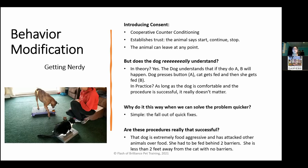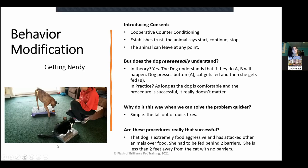There are very clear rules. This is a pretty advanced session with her. This started out with her behind an X-Pen with a remote feeder, like a food robot, like a Manners Minder, where she hit the button, I fed the cat by hand, and then I pressed the button and she got a cookie. And now they're able to do it next to each other, but on platforms. Both of them have to be on platforms. So let's see how this goes.